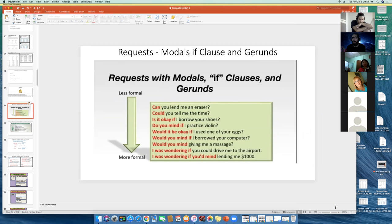Okay, so we're switching to the requests with modals, the if clause, and the gerunds. And so we're going to work our way down from less formal to more formal. And as you guys can see, we have the modals can, could, right? Is it okay if, do you mind if, would it be okay if, would you mind if, would you mind, I was wondering if you'd mind. So the lower we follow the arrow, the more formal it gets.